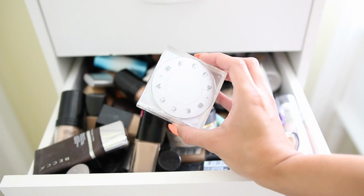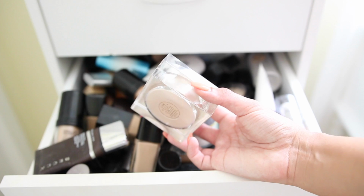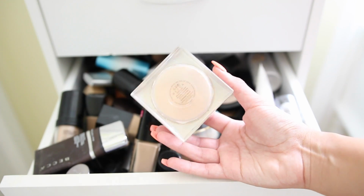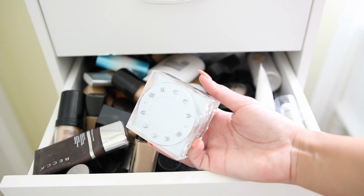I'm probably gonna give away this Becca powder. I really don't like it because it oxidizes on me like crazy. I'm probably gonna talk about it in an upcoming disappointing products video. And then I'm definitely gonna be giving this away because I used it a couple of times and it's just very orange on my skin. It doesn't really set my makeup that good, and I just personally don't think it's worth the money. This was actually sent to me, but I don't love it.